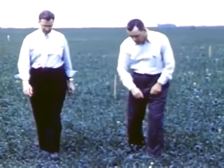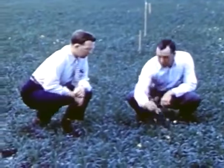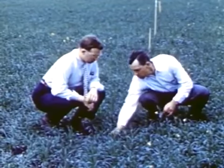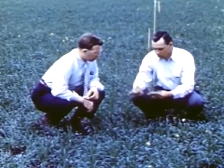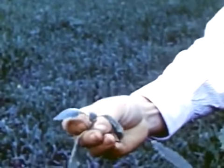The plot at the left is shown 10 days after treatment. That at the right was untreated. Treatment stopped the growth of the weeds. The breakdown of weeds is gradual. In 2 to 4 weeks, the destruction of many weeds is complete.